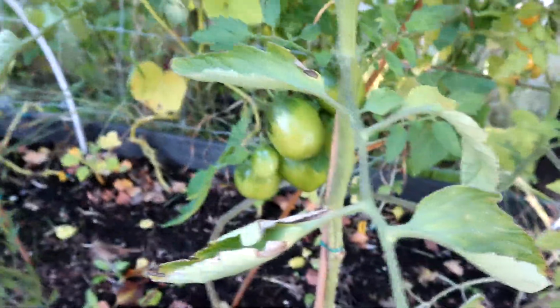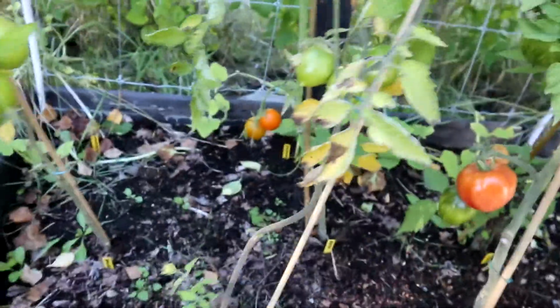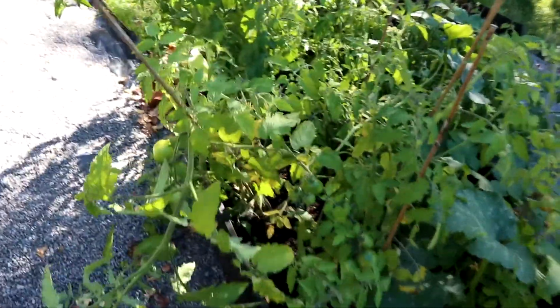Loads and loads of green tomatoes. And some ripe ones. Some very pretty ripe ones too, and more ripe ones. I don't think we've tried those either. That's Black Dragon, I think. So there's lots of them in this little tomato jungle too. The plants grew so much they're falling over. So yeah, there's just loads and loads of tomatoes in this bed. So gotta take care of that, I think.